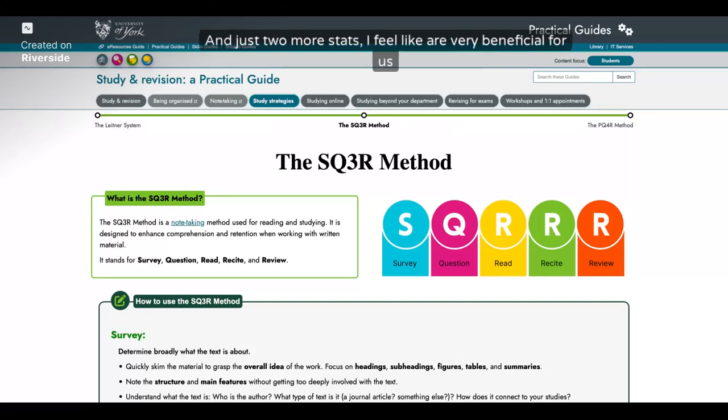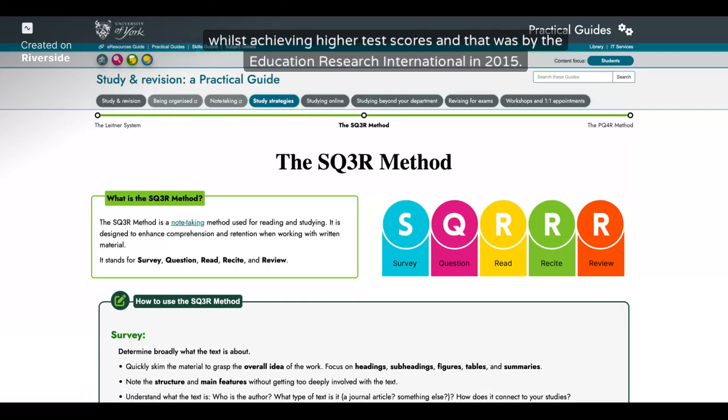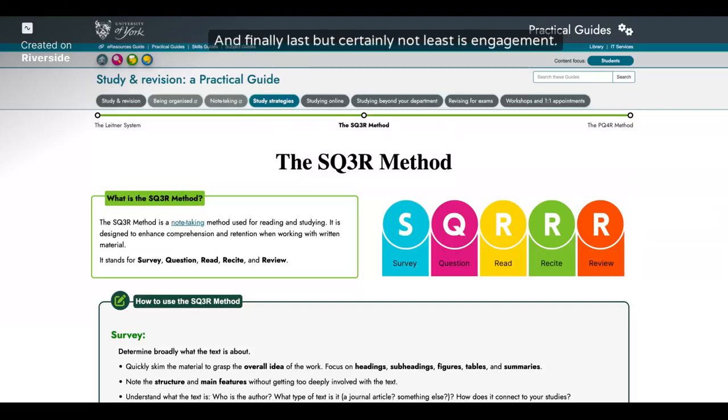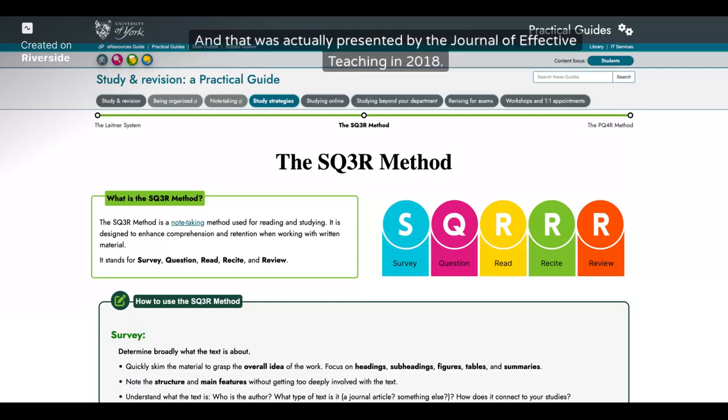And just two more stats that I feel are very beneficial for us all today. Study efficiency: learners who adopted structured study techniques such as SQ3R completed tasks 30% faster whilst achieving higher test scores, and that was by Education Research International in 2015. And finally, last but certainly not least, is engagement. Over 70% of students reported feeling more confident in tackling complex reading tasks after using the SQ3R method, and that was presented by the Journal of Effective Teaching in 2018.